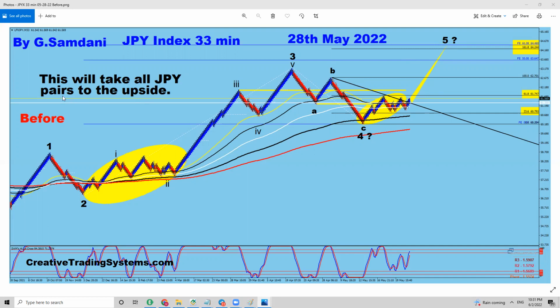This will take all yen pairs to the upside. Because yen index going to the upside means yen is getting weaker. And yen is always on the right hand side in each and every single pair. So they will go up, all of them at the same time, unless there is something else getting weaker more than yen, right? But yen is a very strong currency, and if it gets weaker, it strongly gets weaker, and if it gets strong, it strongly gets strong. So that's how it is, more than any other currency, right? So this is supposed to happen here.